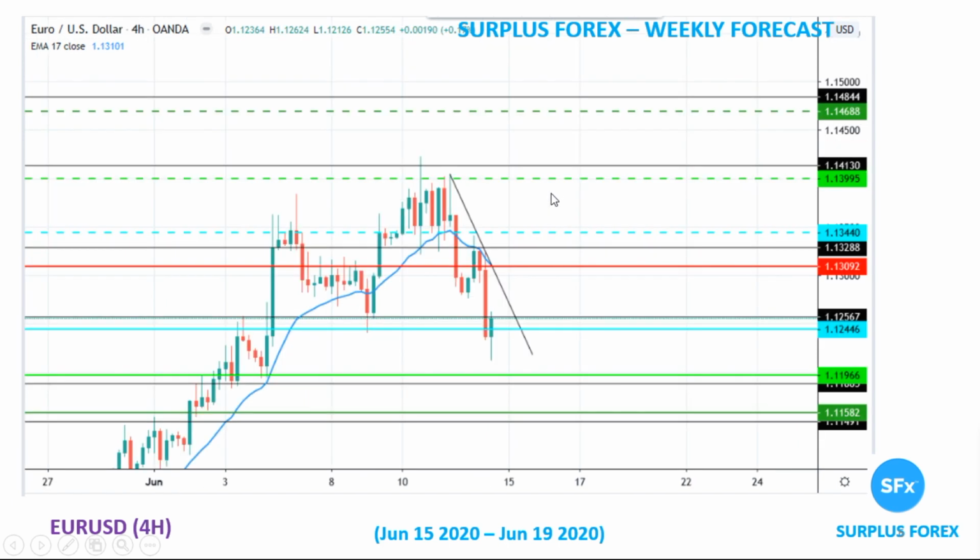On a 4-hour chart, we see that it's on a downtrend. It's below the EMA 17. That's what I look at, and as of now it's close to 112.56. If it breaks 112.44, that'll be a good entry point right from here.